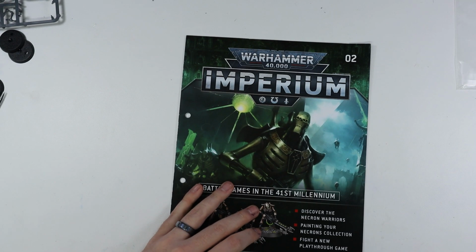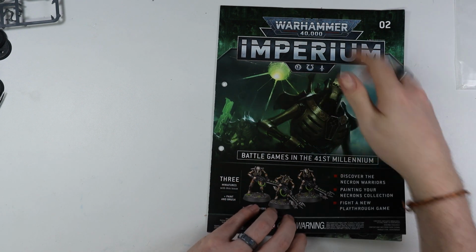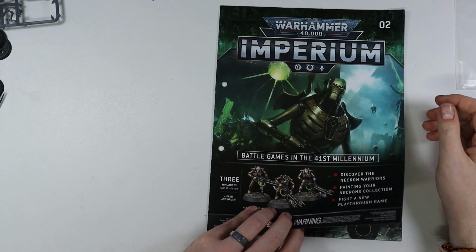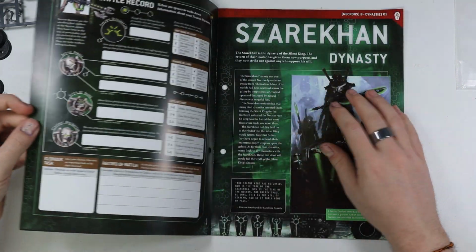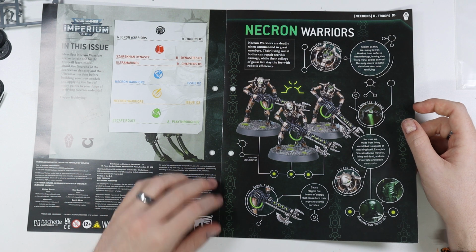So let's have a look at the magazine. What do we get this week? So here we go. So nice artwork. I do love that they use the Games Workshop-y artwork on all of these, which is really great. Necron Warriors tells you all about them, which is great.